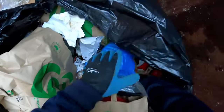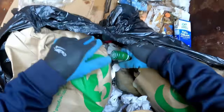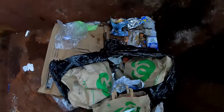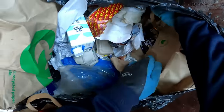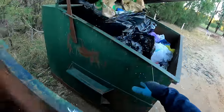Right, this time of year it's good. I don't seem to get the fish food as much. Meaning maggots, the good old maggot. Is it? See how I left it in the bag? And that's over there. That cleaned house.